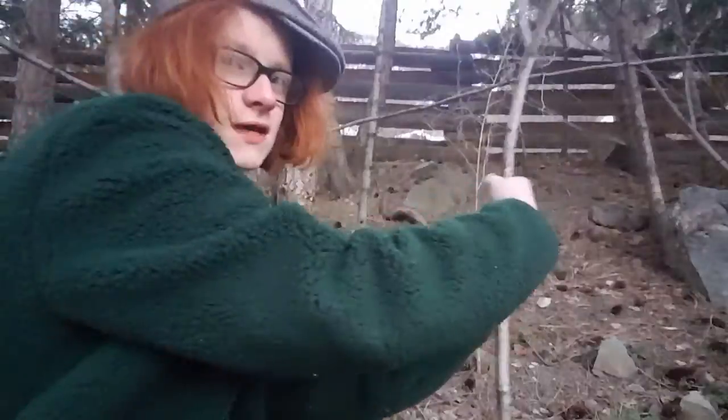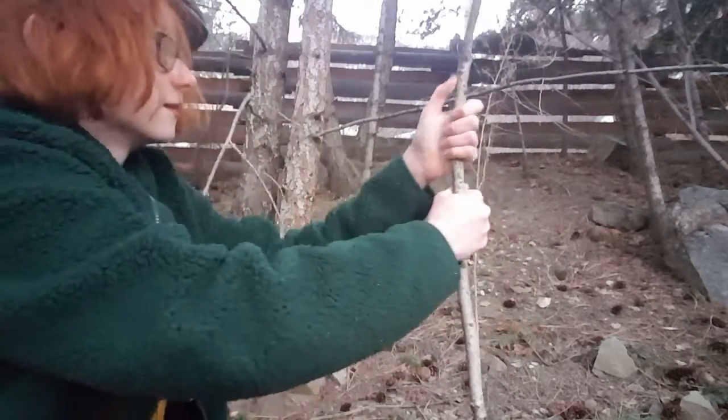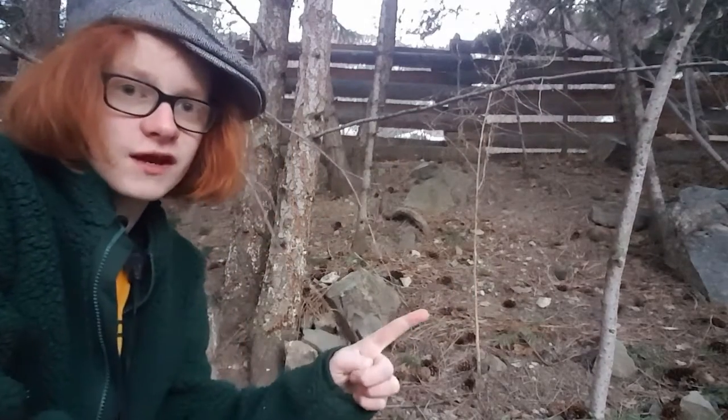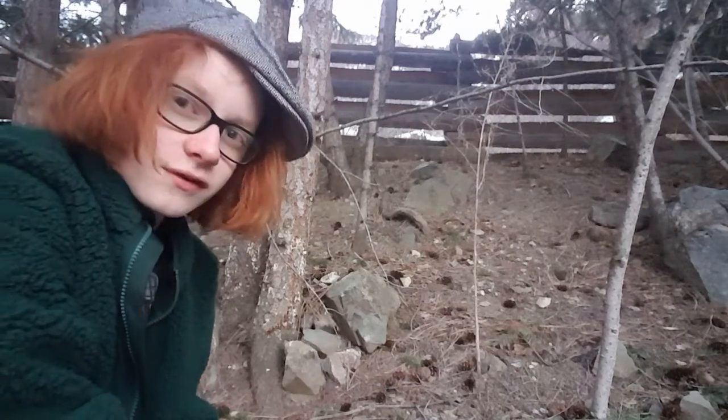Yes. Best stick. Let's go. Gotta mark your territory. There we go. Perfect. Alright. I should probably get back to getting firewood.